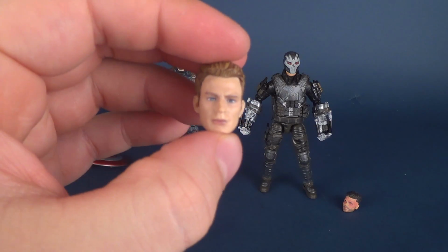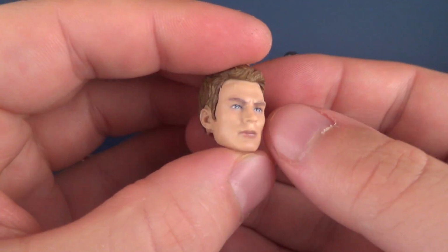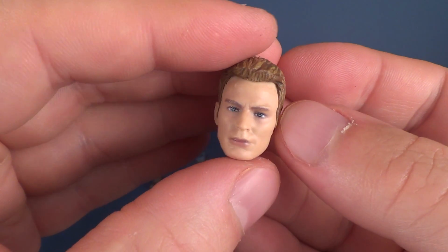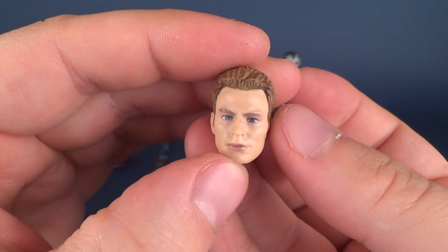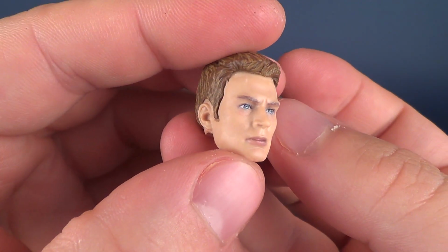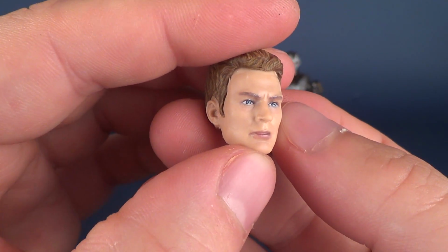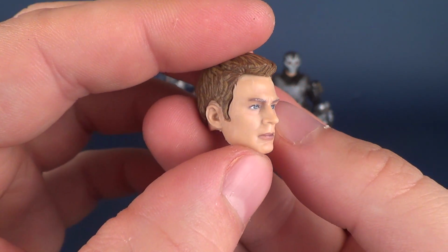The figure also comes with a really outstanding release of a Steve Rogers head sculpt. Now, I don't know if this is a brand new head sculpt. I feel as if it is. It's a really nice representation of Steve Rogers, at least from a bodiless standpoint. I'll switch out the head in a second. Paint is actually really good on it. And for Marvel Legends quality, which is debatable at times when it comes to the movie figures, they're never quite the perfect likeness. I think this one is actually pretty good, though.